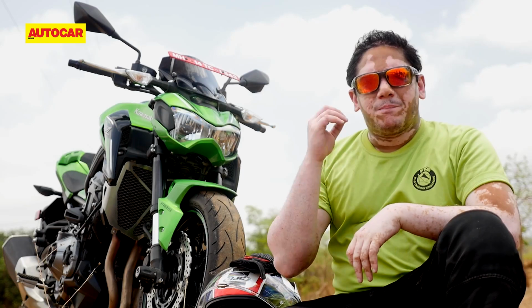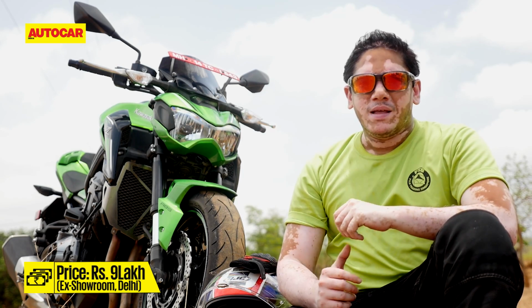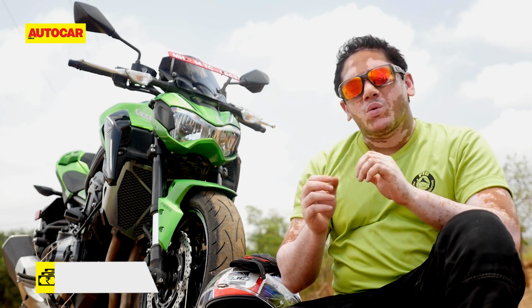But because of the lack of traction control, we feel this would be a better suited bike for intermediate to well-seasoned riders. Now the bump in pricing is really worth it. You get a whole lot of bike. That's a lot of fun and still quite easy to ride.